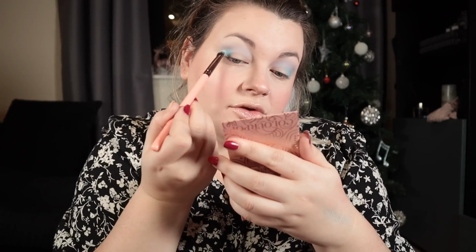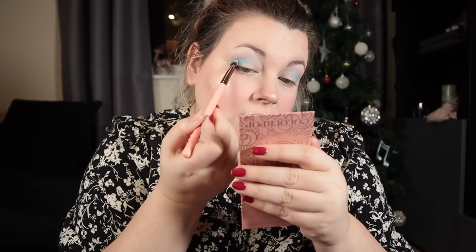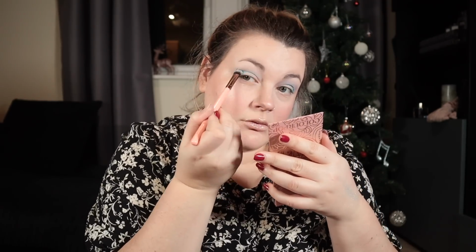It's really pretty. Would look better without the purple on your eye, but you know, we're human. Just sort of stamping it, and then I'll start to bring it into my crease a bit more. Gosh, you can really see now how purple that's gone. We'll just pretend.